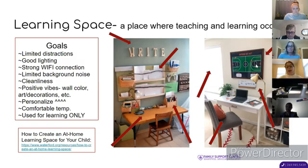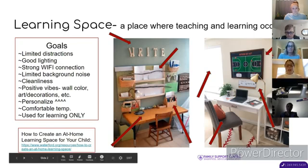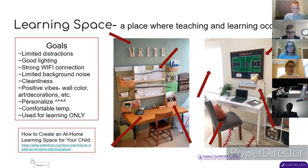It's very organized. There's good lighting. There's lamps. It's personalized. Both of these are kind of Pinterest pictures, which, again, we don't expect, but a little bit of something just to make the student feel like they are in this space to learn and to grow and to do some work is great.